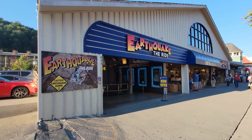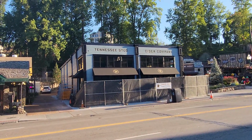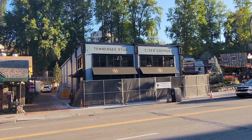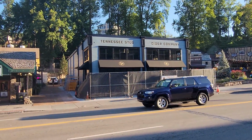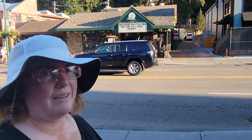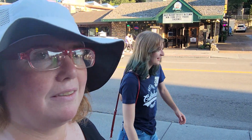Earthquake, the ride. So the World of Illusions building turned into this Tennessee Stud Cider Company. Yeah, be able to get some cider over there, right? Yeah, and over here. And there, and over that way, and sometimes up there.